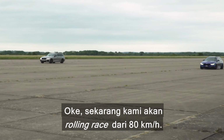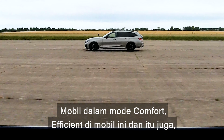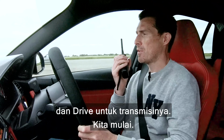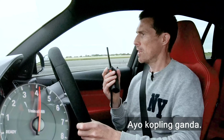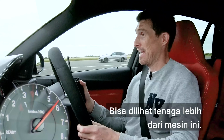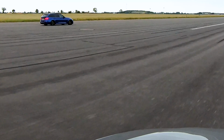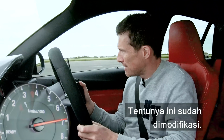Okay, now we're going to have a rolling race from 50 miles an hour. Car's just in comfort mode, well, efficient in this, and in that one as well. And in drive for the automatic gearboxes. Here we go. 3, 2, 1, floor it. Come on, dual clutch. And we're off. And you see the extra power in this engine, which has obviously had a tune as well.